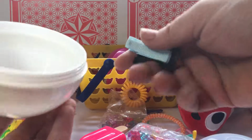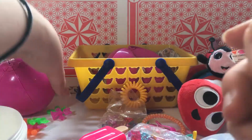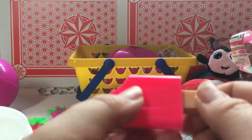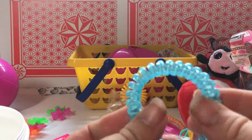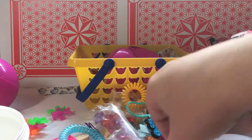That's my opinion. You are welcome to disagree with me in the comments if you wish, but I just don't think these items individually are worth their overall cost. Even if you say that the capsule itself is worth £1 and then each item is worth £1, I don't think that you can get a pack of 6 little stamps like this from the supermarket for £1. You could get a pack of 4 full-sized different coloured highlighters from the supermarket for £1. You can get a whole thing of these kind of hair bubbles for like £1, not just 3. So, yeah, I'm not too impressed with 5 Surprise. I like the stuff in it. I just don't think it's worth what it costs.